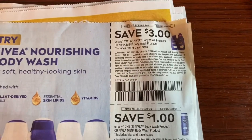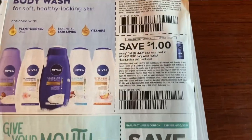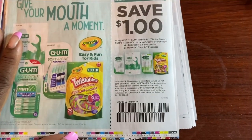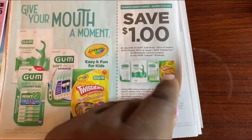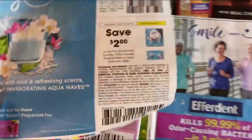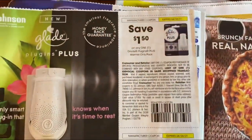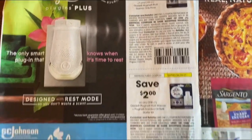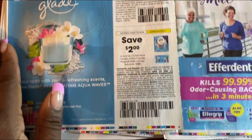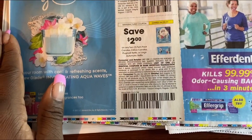Save $3 on two Nivea body wash products. Save a dollar on one Nivea body wash product. Save a dollar on one GUM Soft-Picks 50 count or larger. Save $1.50 on one Glade PlugIns. Save $2 on one Glade PlugIns plus warmer. Save $2 on any two twin pack candles.